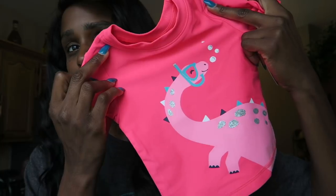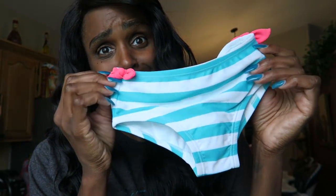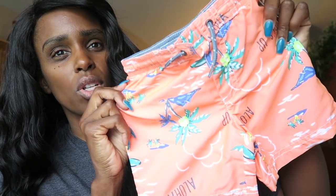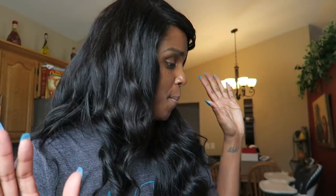That hot pink, it's like a little tankini, so it's got a little dinosaur type situation, and look at the bottoms. Right? I love it, okay. So we got that for Jayla, and then I got some little surfboard shorts for Jax. Some swim trunks for him, so it's kind of like a corally fluorescent orange color. It's not really showing up real well, but you guys get the drift. And it's got little palm trees on it and stuff.